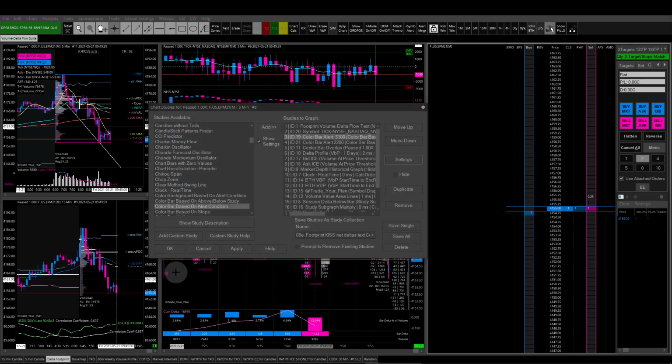Okay, you want to do the same thing for the color bar alert for over 2200, and that maybe is a little bit overheated to the upside. Again, you can mess with it. You could say 2000 if you want. 2000 is a normal breakout reading, but it tends to go to like 2200 when it's really overheated, and you can scalp short on the E-mini a lot of times.